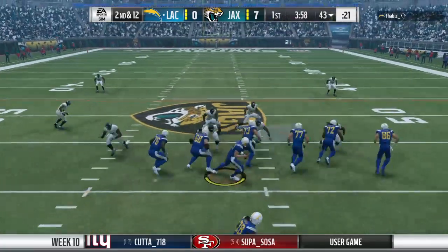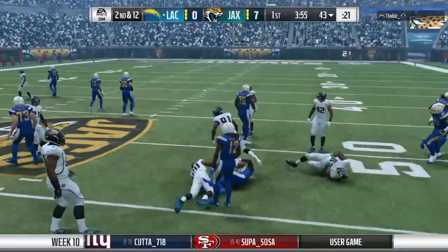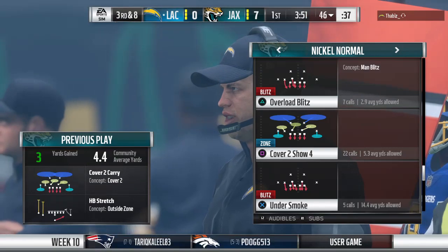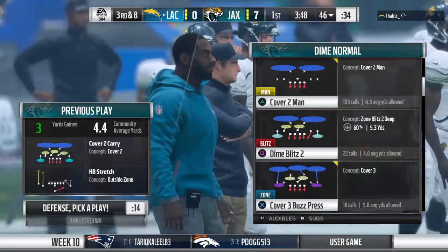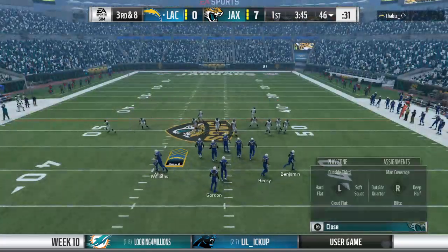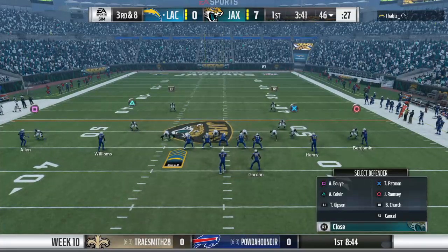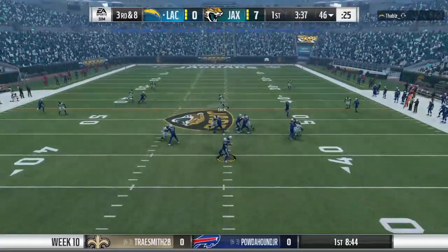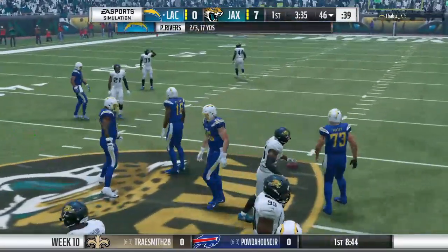Now a first carry for Melvin Gordon. And he'll take this one across the 45 up to about the 46-yard line. Give him 3 yards on the run there. That still leaves him with a difficult 3rd and 8 coming up. Play fake to Gordon. Now Rivers. And this is going to be incomplete.